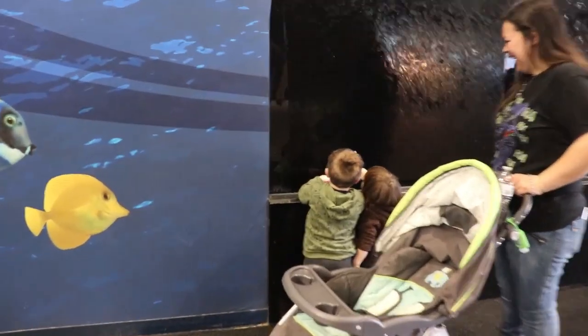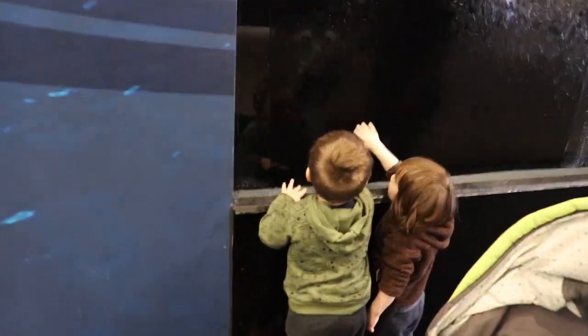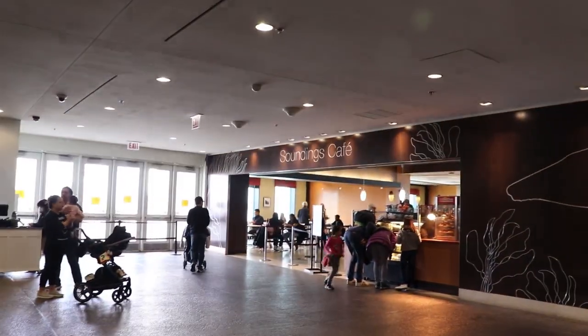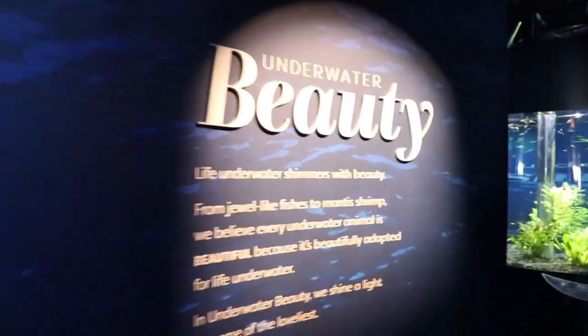Again, we've got fish to see, but they just want to touch the wall with the water. So we took the stairs down and there's some special exhibit down there. Then there's the otter trail and the one cafe. The special exhibit is underwater beauty.